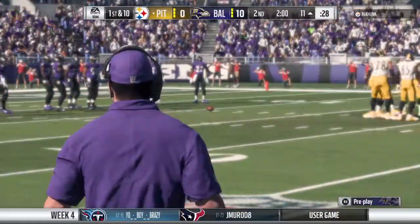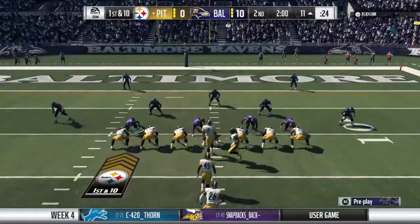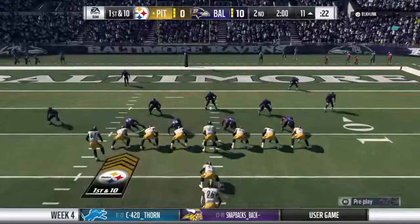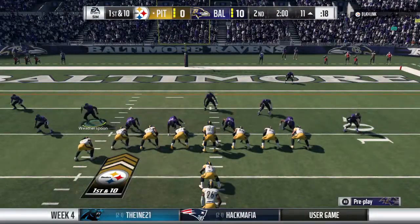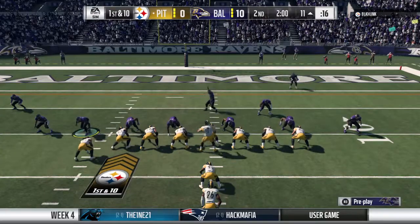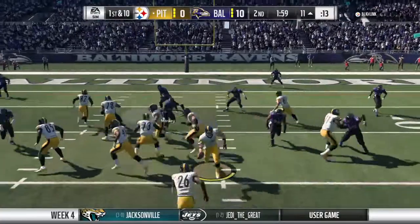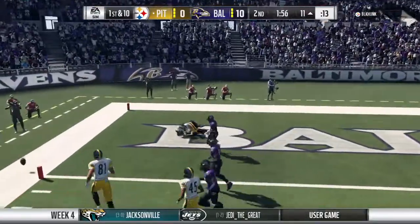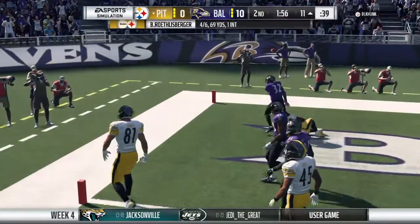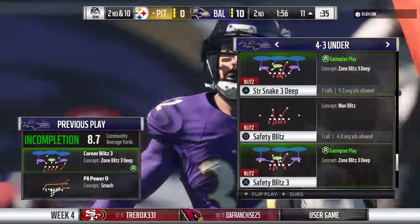Now the offense lining up 1st and 10. Looking to jam the receivers at the line here. Press coverage look defensively. Now a play fake here on 1st down. His throw's going to be incomplete. They were looking for Johnson that time, and that'll bring up 2nd down.